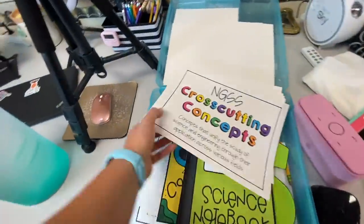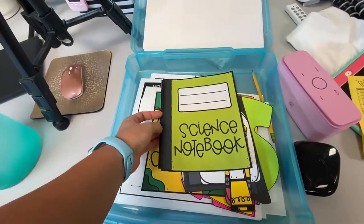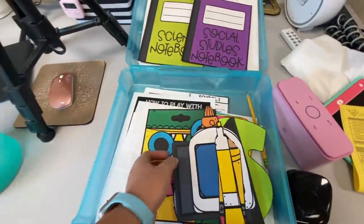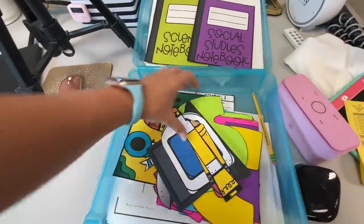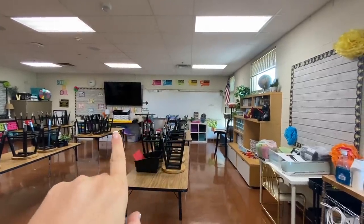And then I made the large version of all of the supplies that my students will use throughout the week. I'm gonna laminate these and then glue some magnets on the back so that I can put them up on the board and every day just pull what they need over to the side. And then when they come in, they'll already know what they're gonna need to take out.